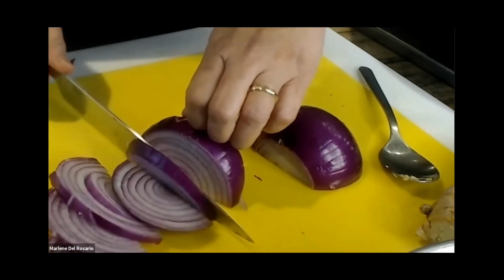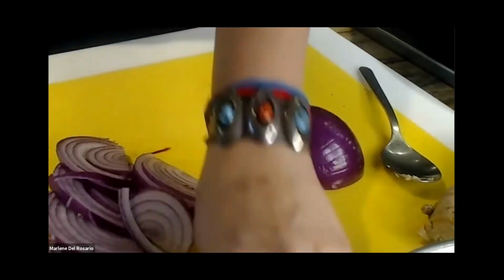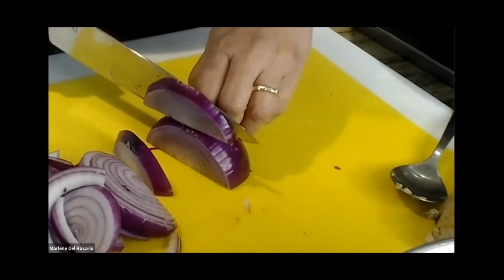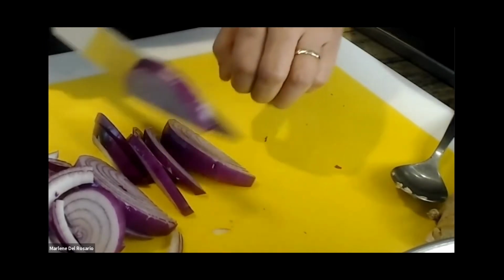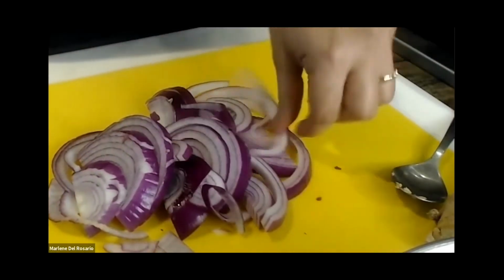So yeah, this is very good for you. This is related to the garlic. So you have allicin as well as the quercetin. So there's lots of stuff that's good going on. And the more pungent an onion is, the healthier it is. So red tends to be more pungent than the yellow. So this has more of the quercetin.